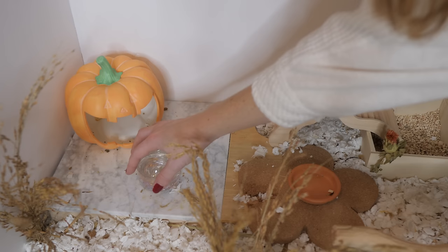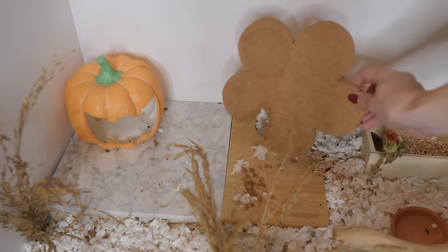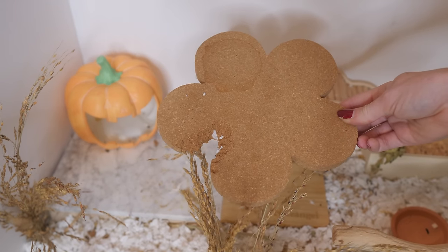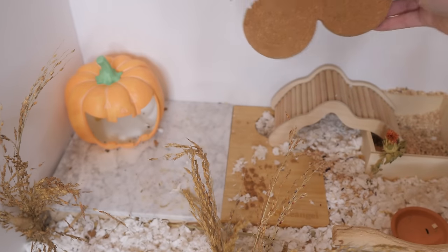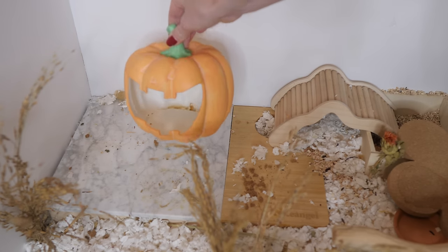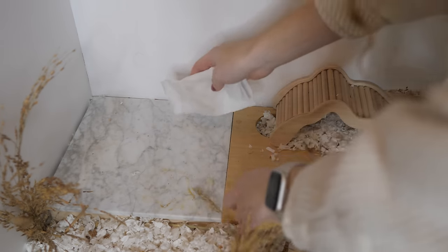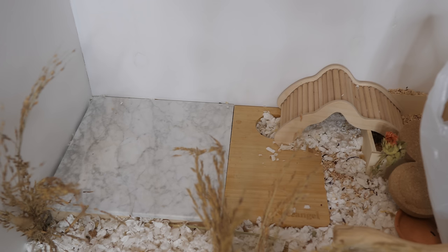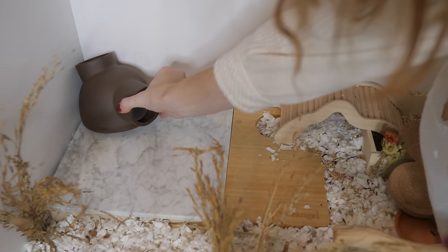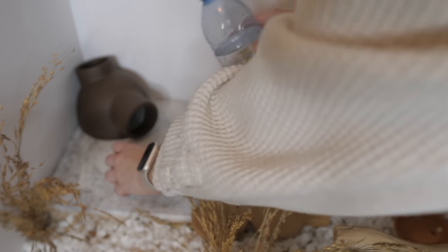Okay, next area is his little house. Obviously gonna change his water, which he got bedding in. This is new. He just decided he likes chewing cork. And I mean, that's fine. Cork is safe to chew. And Halloween's over, so we're gonna switch out this little house. He also peed on the top of here, so this is just a wet paper towel. For the hideout in the corner, I was thinking I would just put this back. Here's a new water dish.